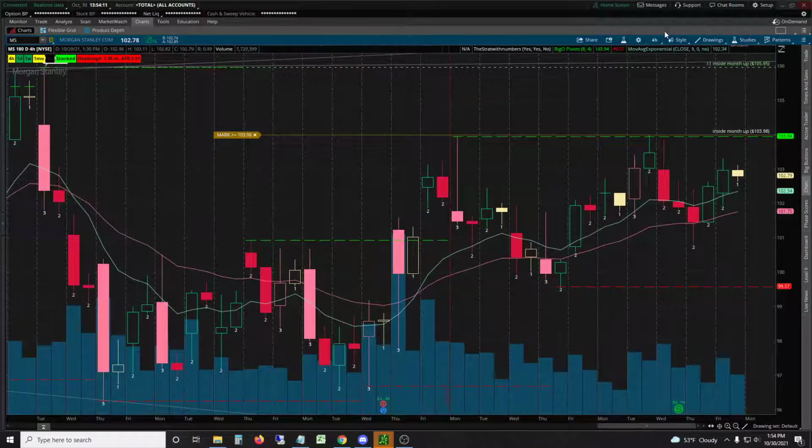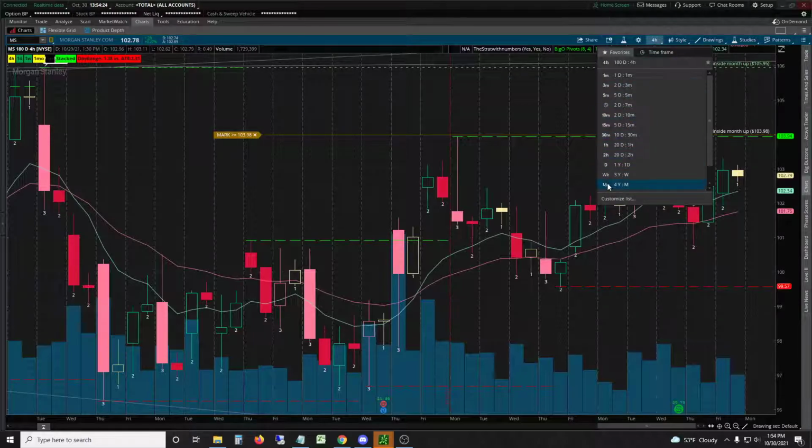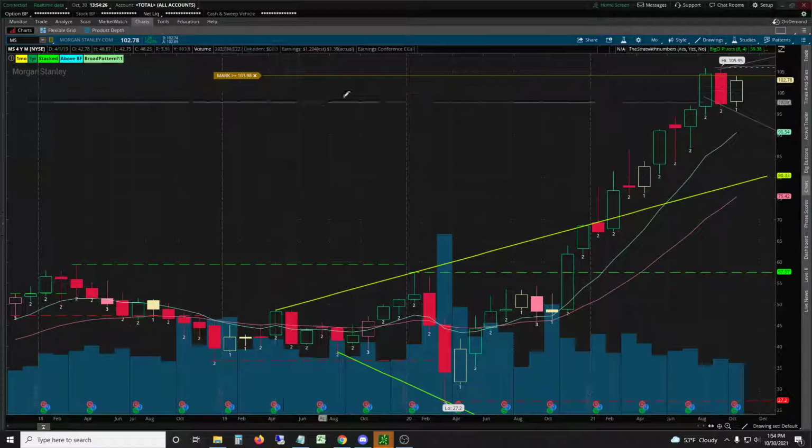You could use a 2 hour, 4 hour. On a monthly chart, I think 1 hour, the 60 minutes, is too low, too short of a time frame. But whatever works for you. So that's what I'm looking at for Morgan Stanley.